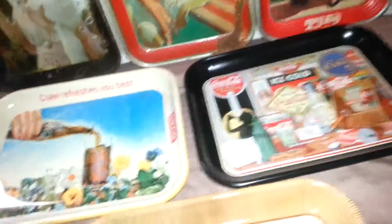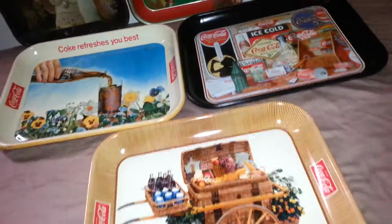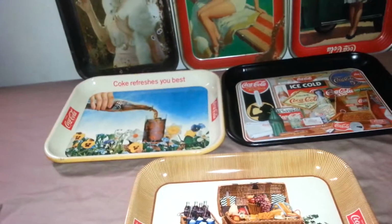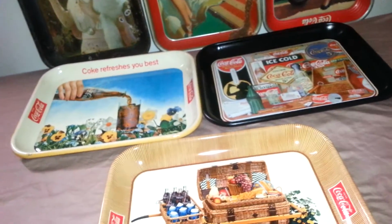Alright, these next three trays I also bought offline. It was $13 for the three of them, so that is about... I can't do the math in my head right now. But it was a good deal. It was probably like $4 or $5 a piece.